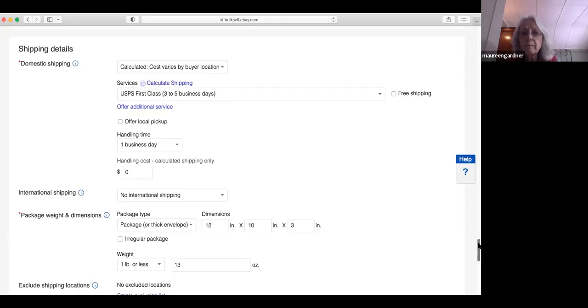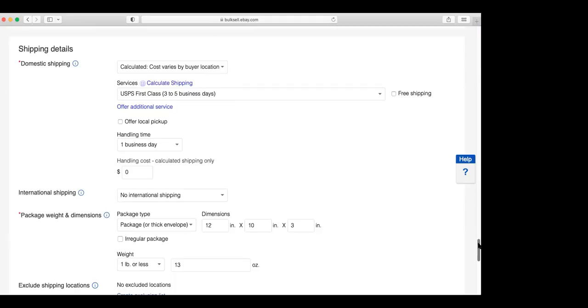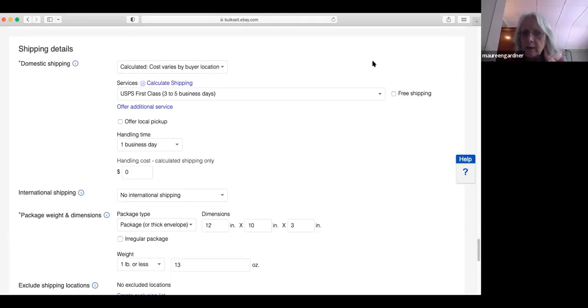So this page wouldn't calculate it unless you chose a different option besides buyer location, right? I always leave it at buyer location because it will automatically calculate the cost for the person looking at the item. It's much easier. If somebody asks you how much it would cost to send it someplace, you can look and calculate from their zip code and tell them. Quite honestly, they should see it on their screen, so you really shouldn't have to answer that question because it's automatically done by eBay.